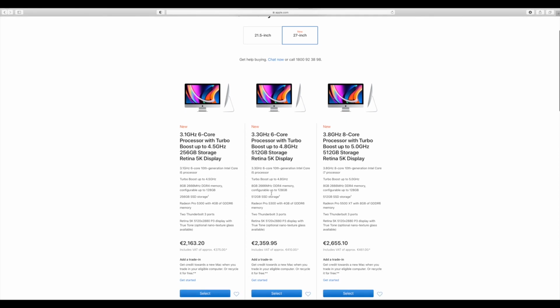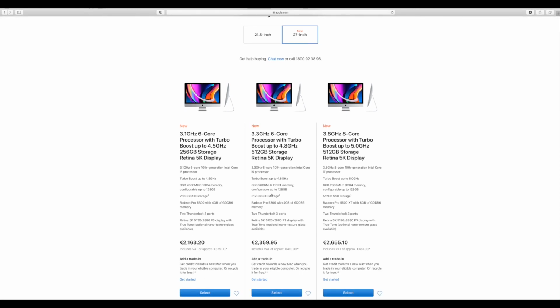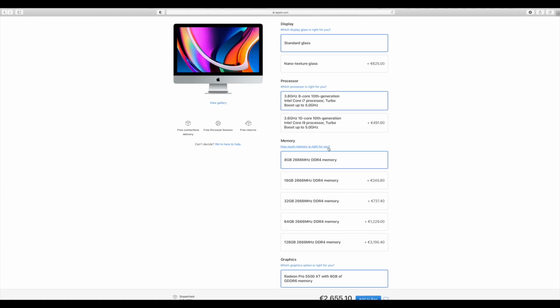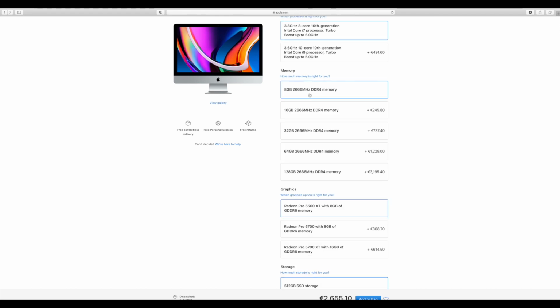So here we have three options, but I'm gonna go for the third one as this is the one offering the most amount of upgrade. In the ticker option, I'm choosing this 3.8 8-core 10th Gen i7 processor instead of this big boy. I will be upgrading it later with third-party RAM from Amazon without breaking the bank or voiding the Apple warranty.